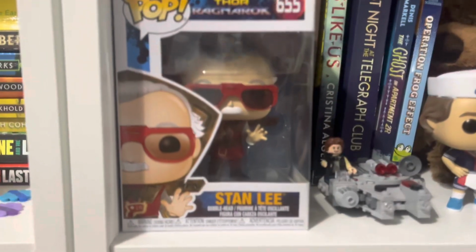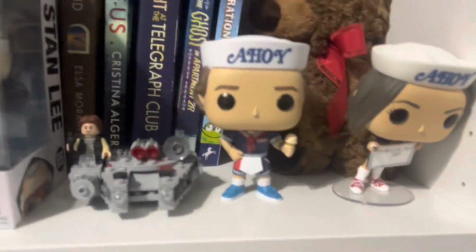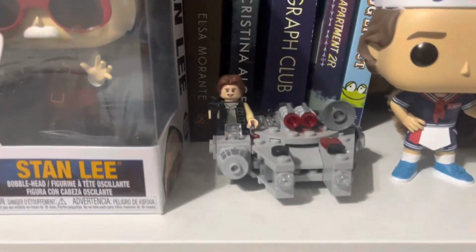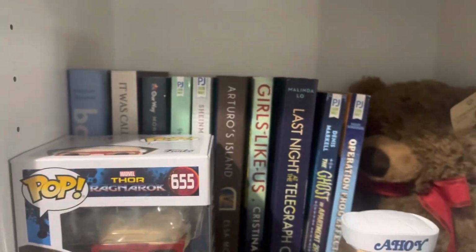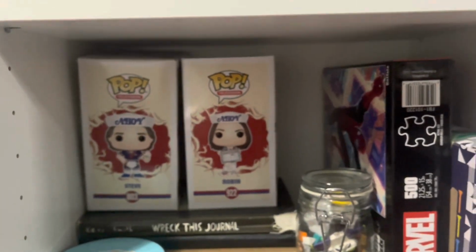So this one's a Stan Lee one from Thor Ragnarok, which is one of my favorite movies. Then we have Steve and Robin from Stranger Things Season 2. A little Millennium Falcon with Han Solo. A cute little teddy bear back there. And some books that are color coordinated. I don't know. Those are the boxes for those two.